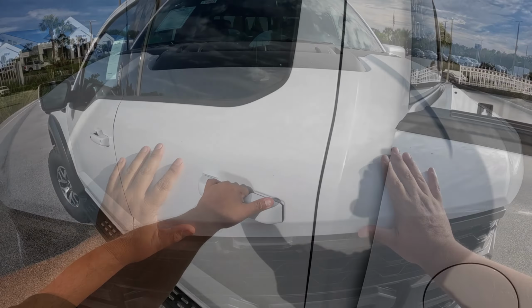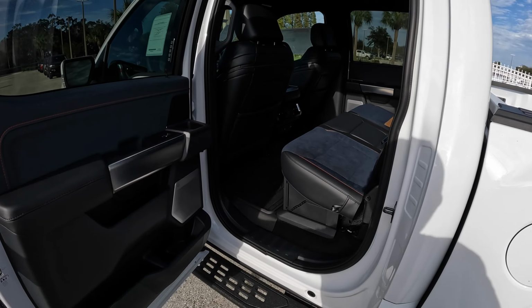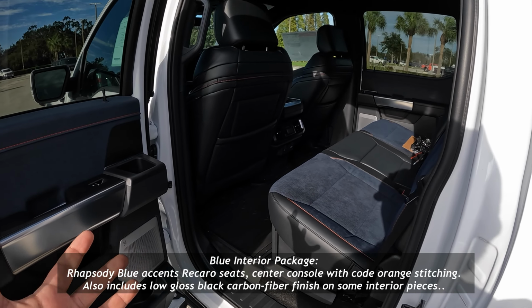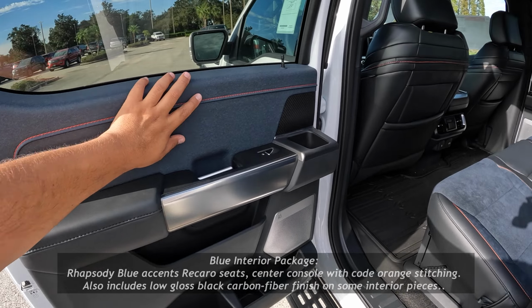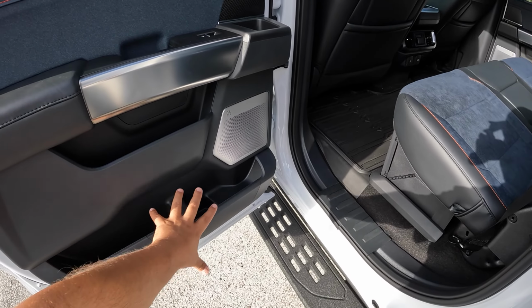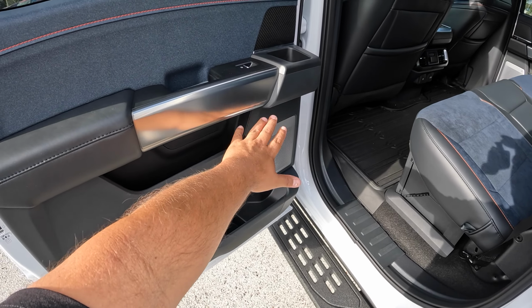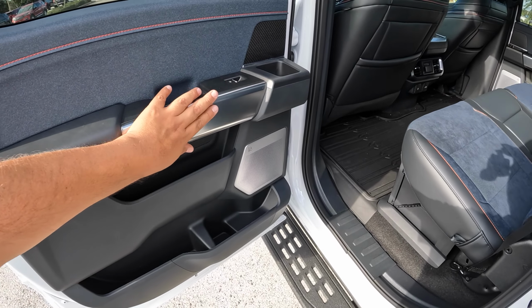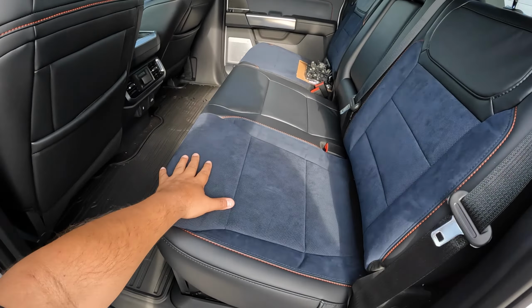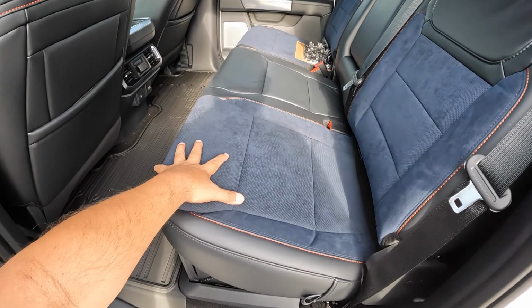There we go. All right, guys, let's check out the interior of this F-150 Raptor. Of course, this one is equipped with the Rhapsody Blue Recaro seat option. As you can see, guys, we got a blue texture here with the red stitching, which looks fantastic. As you can see, got plenty of space for all your things here. The Bang & Olufsen speakers here, the aluminum grill, a bit of aluminum accent here as well, which is awesome. Now coming here, guys, take a look at the seats. Really awesome the way they look. I love the way these are textured.